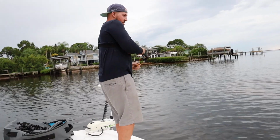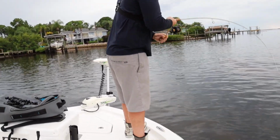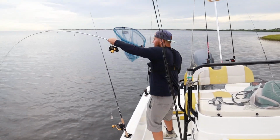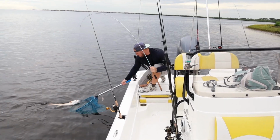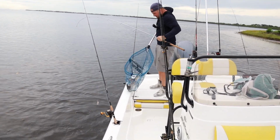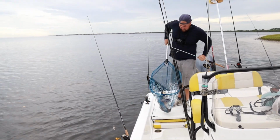Where's old Nettie? In the back. Nice red. He's not that big. He's not terribly big, but nice red. Bring him over here. Actually, I think I can land him. All right. I think I can land him. You could have just grabbed him by the leader. He's not that big. Knowing me, it will bust right then and there. He's 26. Just set the net down and just open the bail.